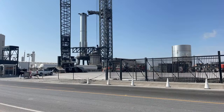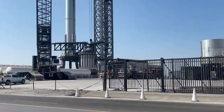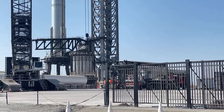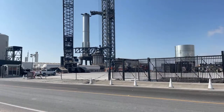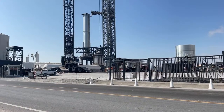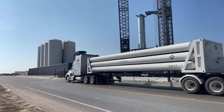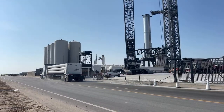David, I agree. Doesn't seem to be any substantial damage, but from what we can see here, right? All right, we got a helium tanker coming down the road. Compressed helium coming in.